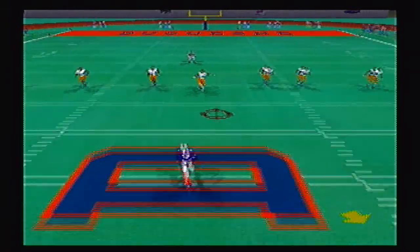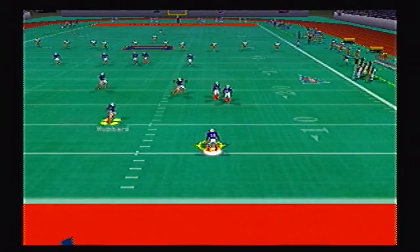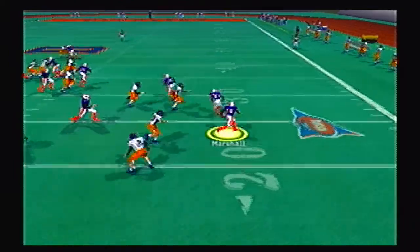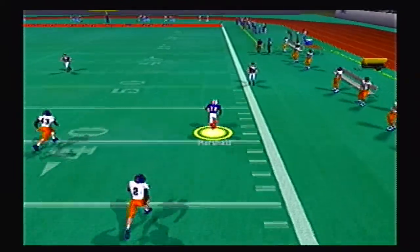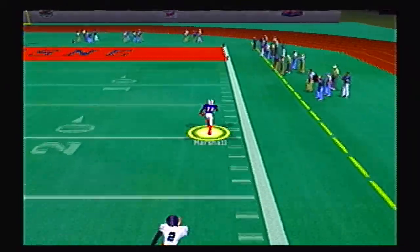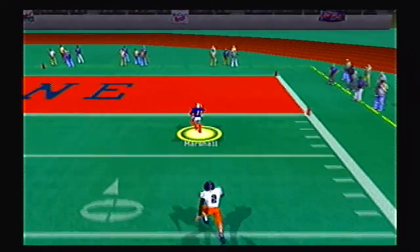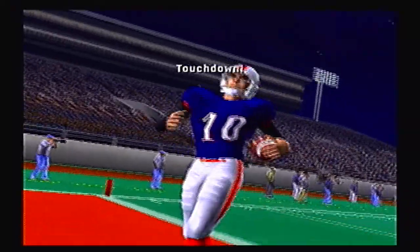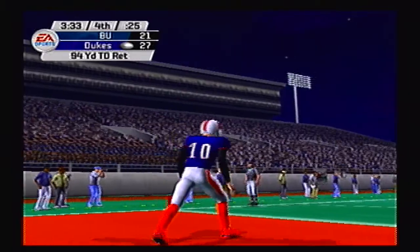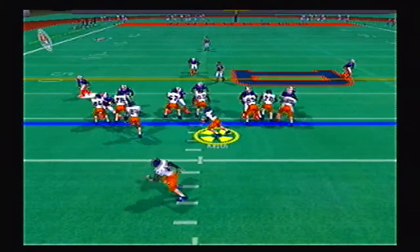The ensuing kickoff to Duquesne, all the way down to the 5-yard line. That is Marshall on the return. Nice blocking. He jukes a couple guys out in the open field. He might take it all the way, and he will. Unbelievable. As soon as Bucknell catches a break, that happens. They just can't tackle him. Nobody even touched him on that return.